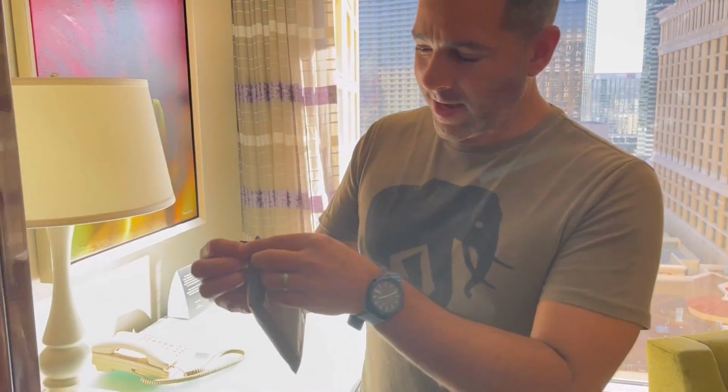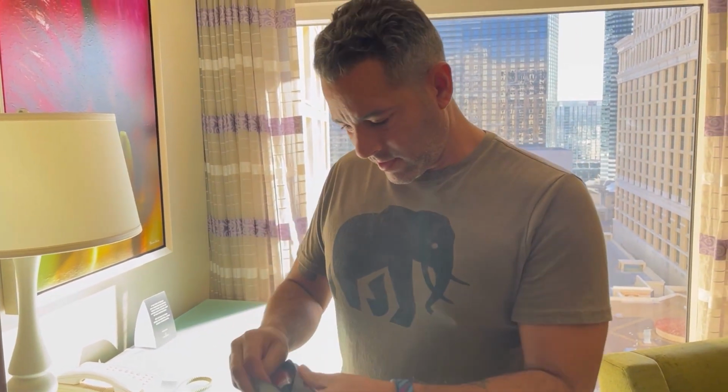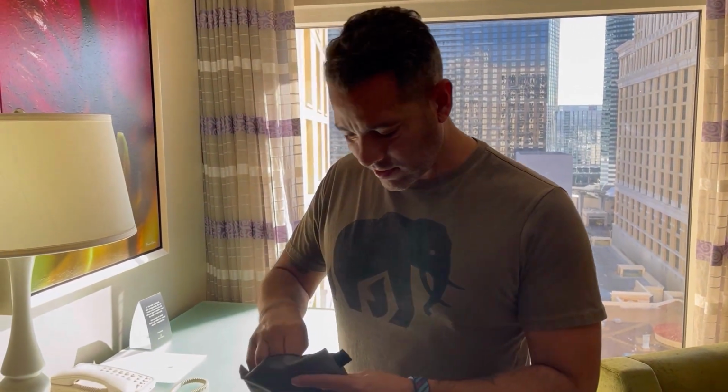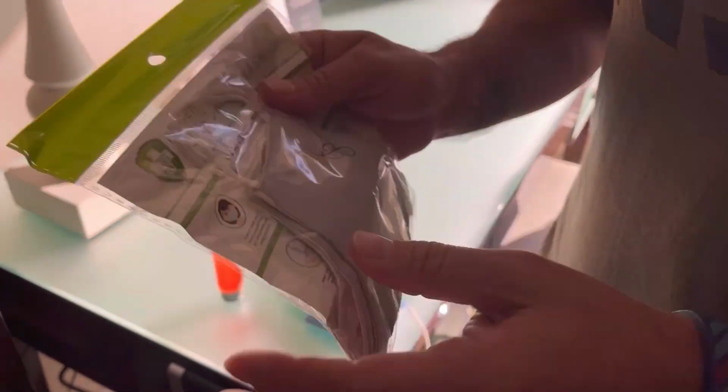A little swag gift here. What do we got here? It's probably a mask. Okay. Nice. Hand sanitizer. Two masks, which is nice.